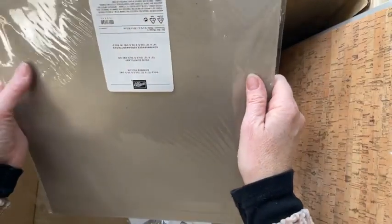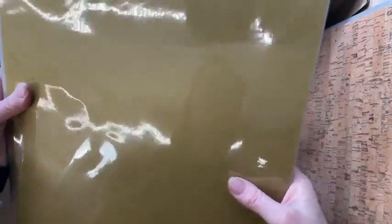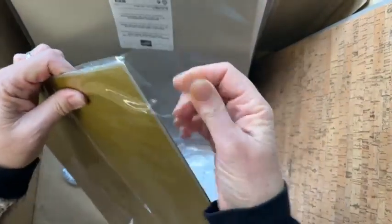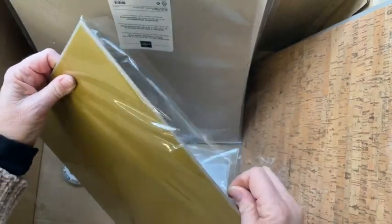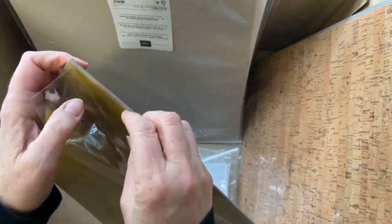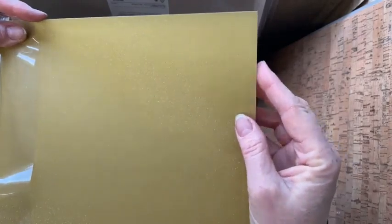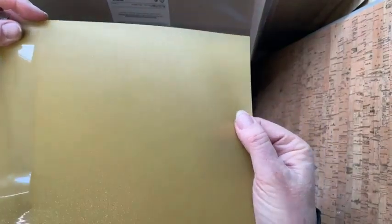All right, then I remember the Shimmer Vellum that we got in the annual catalogue that's in our in colours. We have Shimmer Vellum in this catalogue too, and it is gold. So this will be beautiful on all manner of Christmas cards. I think the specialty papers in this particular catalogue are really, really amazing. I don't know if you can see the shimmer on it. Can you see the shimmer? Kind of, maybe. If I had a brighter light, you probably could see it more.